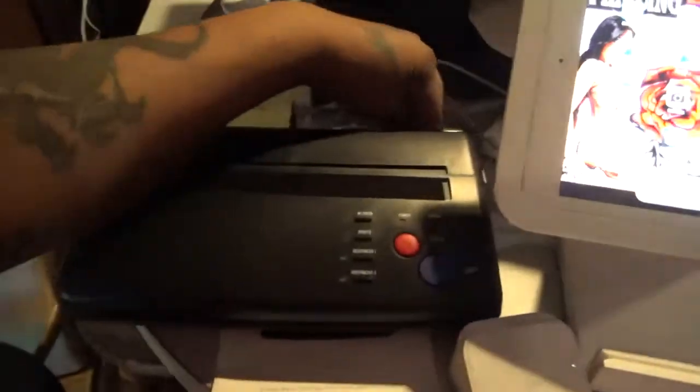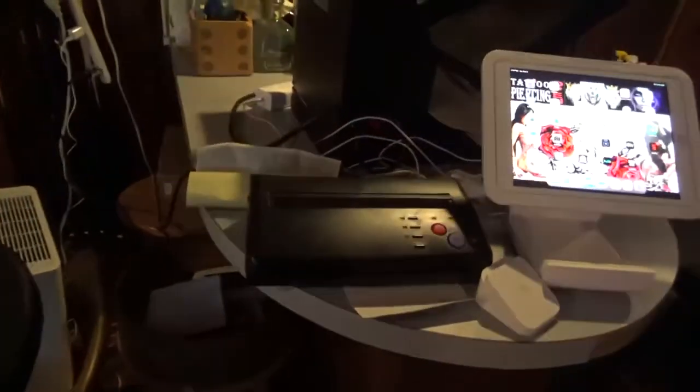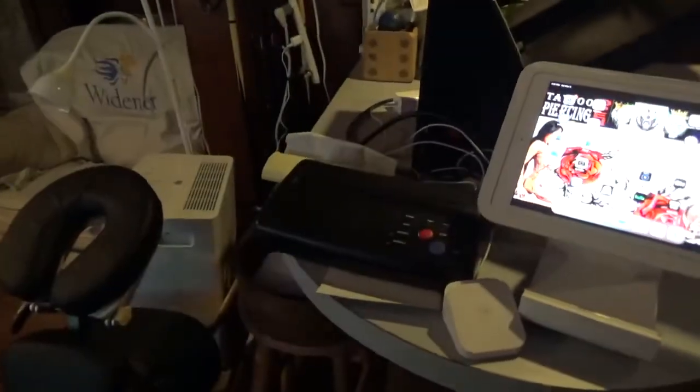We got the thermal printer right here. It's not plugged in right now. I don't know how easy it will be to plug in with one hand, but we can try. Let it fire up and show you what it's sitting for. I'm not going to be able to print anything out right now, but it is what it is. Yeah, that's not going to happen. So that's the thermal printer. We got that for the transfer paper and the stencils for the tattoos.